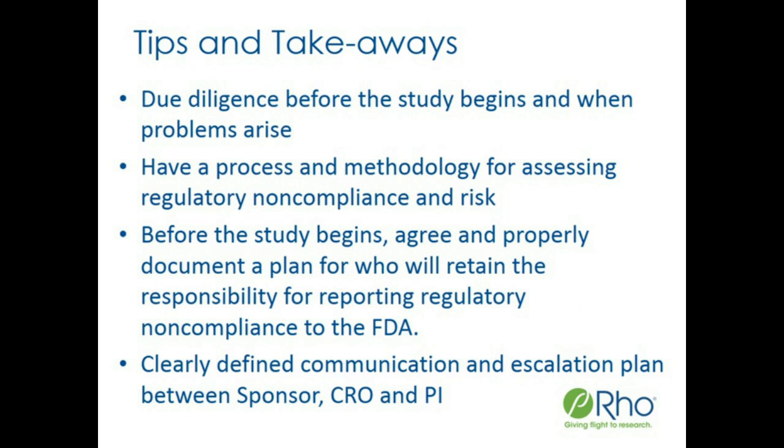So lastly, we want to talk about some high-level tips and takeaways. I hope that you found some tools to help you through this, but due diligence before the study begins is always key. When problems arise later in the study, have a process and methodology, whatever works for you, for assessing regulatory compliance and risk. Before the study begins, agree who holds the regulatory obligation for reporting noncompliance to the FDA and the timing and responsibility around that.